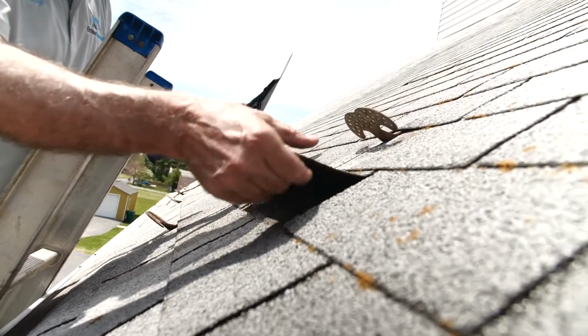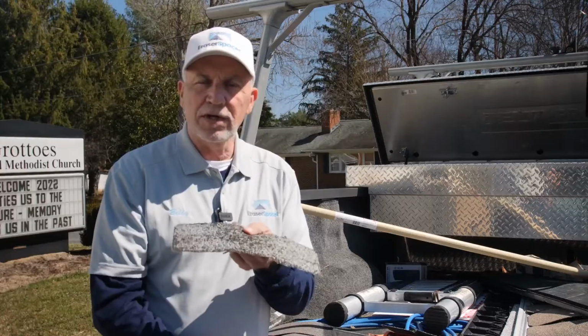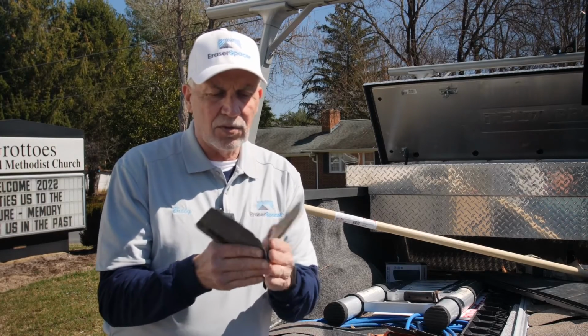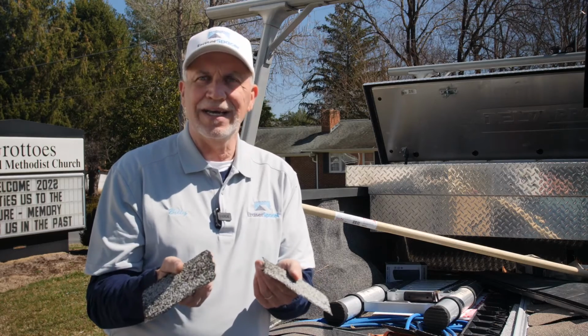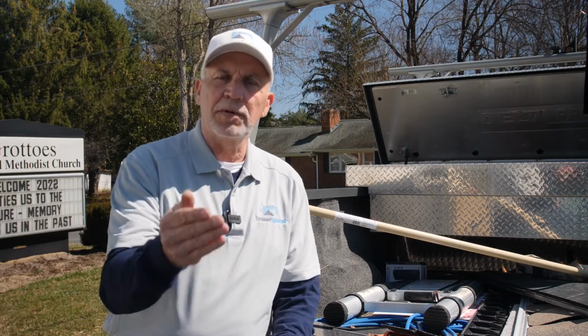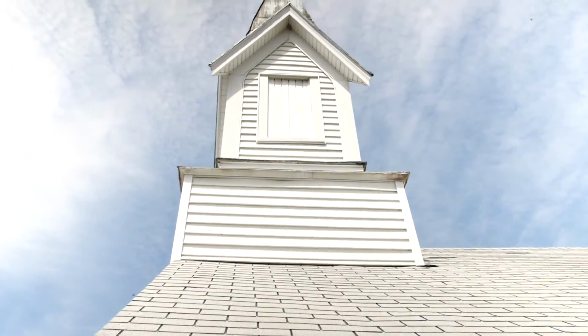This is one of the shingles that was not underneath the copper. As you can see, most of the granules have broken off. And when we bend this shingle, look what happens. It just breaks right in half. It's worn out. So now we're going to go up on the roof and we're going to perform the bend test on those shingles that are underneath that copper cupola.